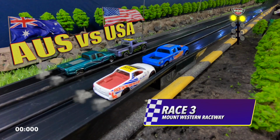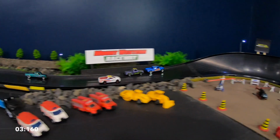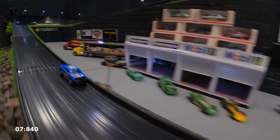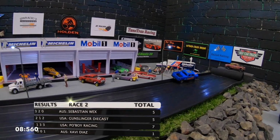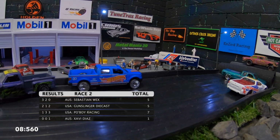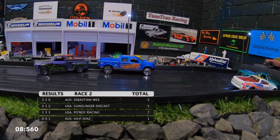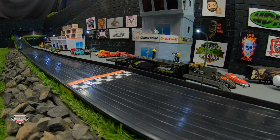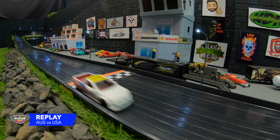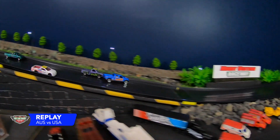Po Boy Racing has the inside for Team USA, and on the outside is Xavier Diaz for the Aussies. And there goes Po Boy Racing again. He's leaving everyone in his dust, and this is exactly what Team USA needs, as he grabs another 3 points. Po Boy Racing bringing the goods home for Team USA, and he also now has the track record of an 8.560 for this competition. Indeed, that was a good time. Po Boy Racing definitely delivers for Team USA. And Gunslinger Diecast and Xavier Diaz fill out second and third, giving Team USA the 1-2 finish this race.